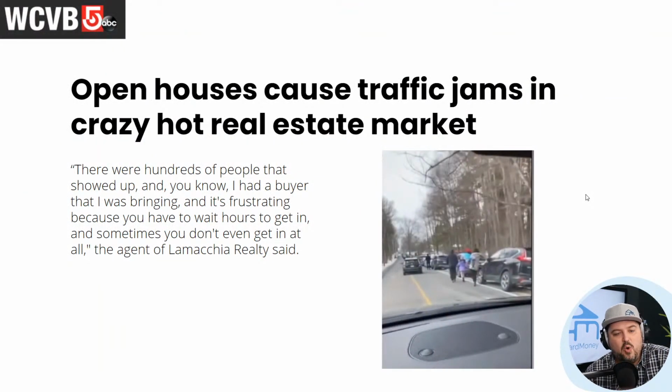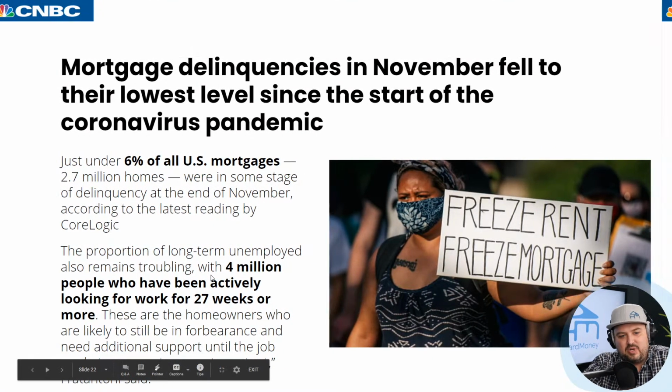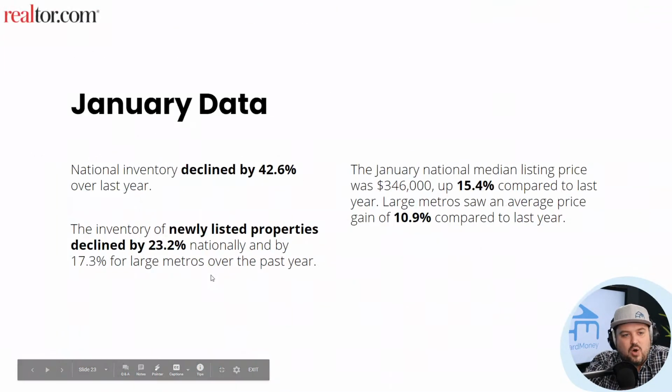And so, open houses caused crazy traffic jams. I think it's incredible. There were hundreds of people that showed up, and I had a buyer that I was bringing. It was frustrating because you have to wait hours to get in, and sometimes you don't even get in at all. Isn't that insane? It's crazy right now. Mortgage delinquency in November fell to its lowest since the start of the pandemic. We talked about that a little bit earlier.